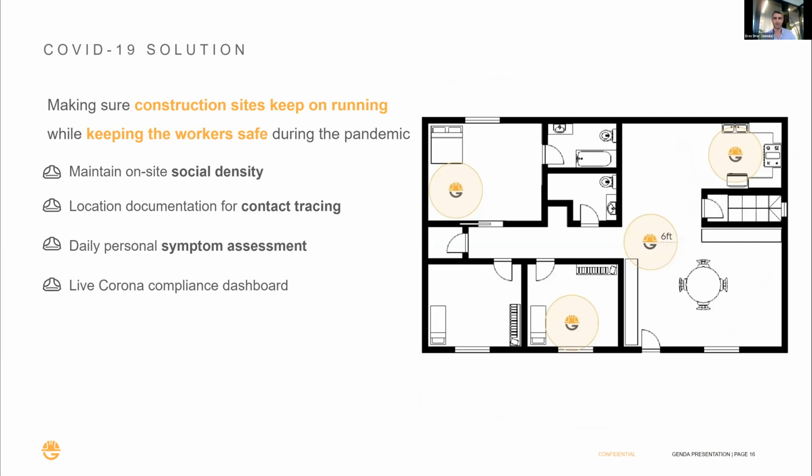A few words about the current situation. COVID-19 came into our life a while ago. Construction sites are obviously essential. They keep on running, but there are a lot of health limitations on site. And we found out that most of the limitations are about two key things, communication and location, which are exactly the strengths of Genda. If we talk about communication, we allow site managers to send mass messages to the workers, updating about health regulations. We allow the workers to answer the daily symptom checkup that is obligatory in many locations in the US inside our platform, and by that make the process much easier and faster. And by that we improve communication.